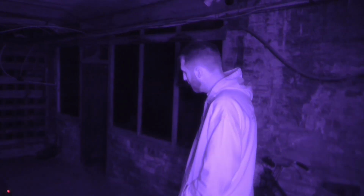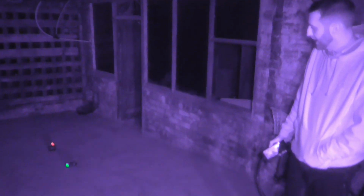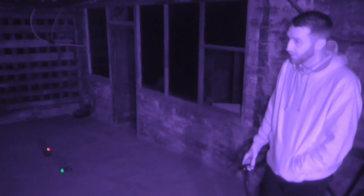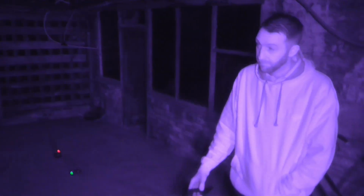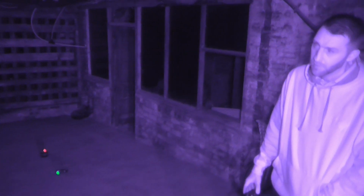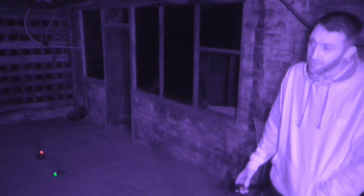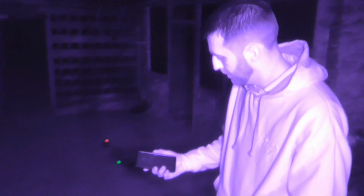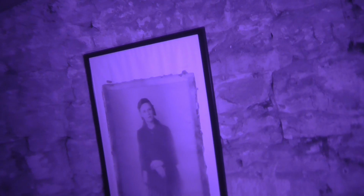We don't mean you any harm. If you can maybe come forward and communicate via some of the different devices that we've got on the floor. Again, they just light up. Doreen. So Nancy, Doreen, we had Julie earlier on, didn't we? So potentially is that the person who's in the next picture? So we've got, okay, let's go with it. So we've got Nancy, this could be Doreen. Maybe you could tell us who this is.